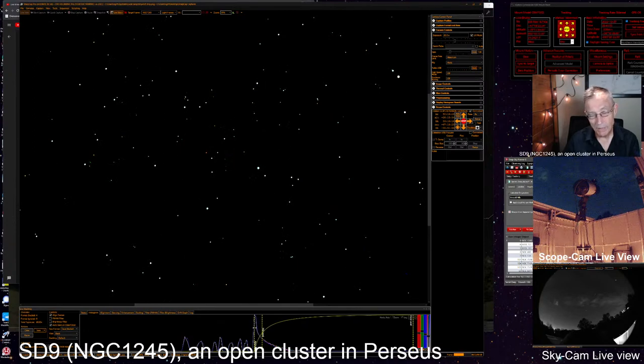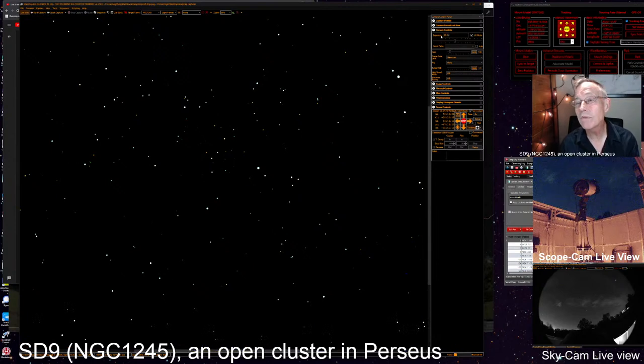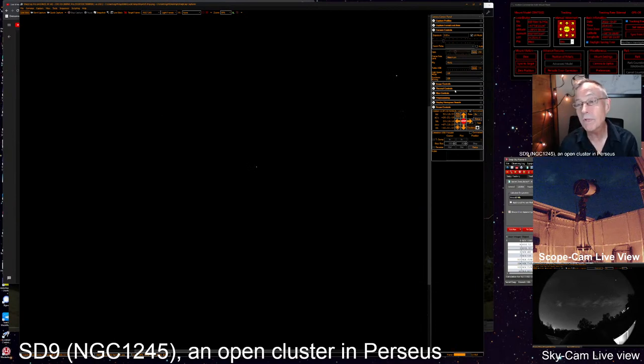But not really liking the looks of this live stack so far yet. Just kind of weird. I wonder if that's because of the effects of the clouds. Tell you what, let's take a chance here and stop the live stacking and just look at this cluster in real time. And we'll set the exposure to 3 seconds at a gain of something like 250. And we'll just try looking at this in real time.